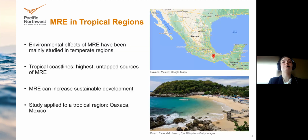For my project, I focused in on tropical and subtropical regions. More environmental effects are known for temperate regions such as the Pacific Northwest, but both climates have MRE potential. So why should we look at the tropics? Mexico has one of the longest coastlines and many resources go untapped. If we are able to utilize respective areas for MRE, we can increase sustainable development for Oaxaca. Considering many coastal homes go without proper electric power, installation of devices can fulfill some of the demand.